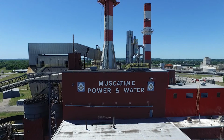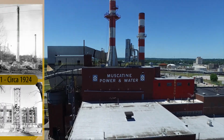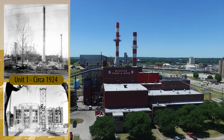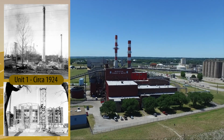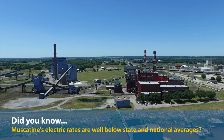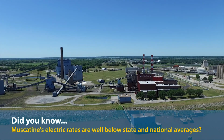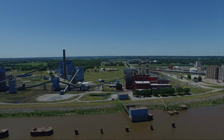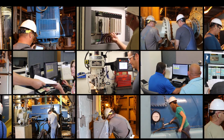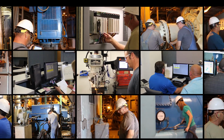MP&W has generated power locally since 1924. Local generation gives Muscatine more control over power supply costs. And that control has helped keep consumer electric rates well below state and national averages. It takes a small army of men and women to operate and maintain the power plant. Each one of them is a neighbor of yours.